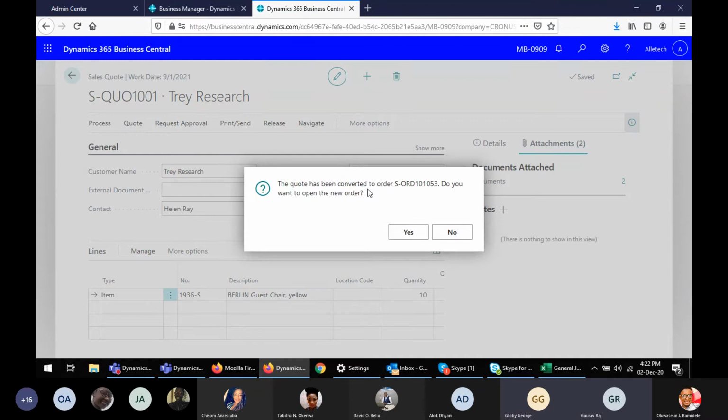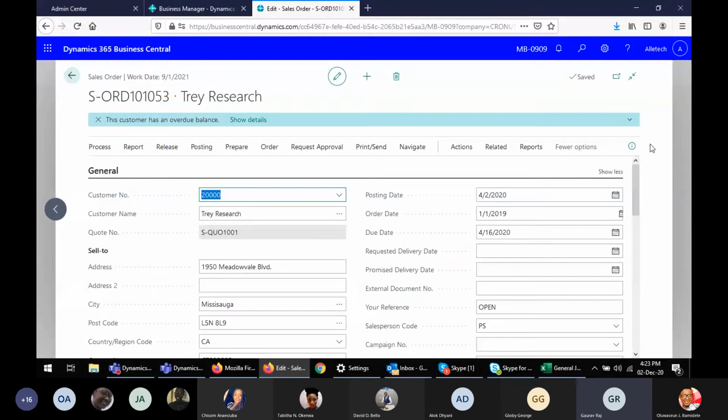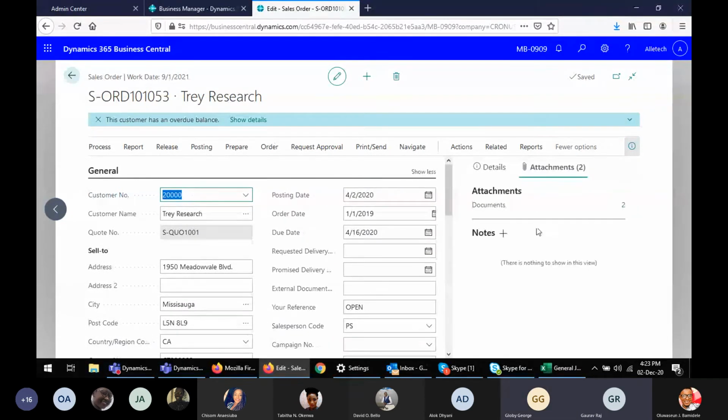And the quotation has been converted to an order, and the order number is 1053. Do you want to open the new order? Yes. So the quotation has now been converted to an order, and the order is 1053. And you see the quotation attachments, the two PDF quotations have been forwarded, or I would say passed on from the quotation to the order.